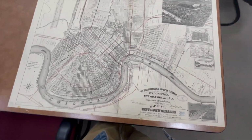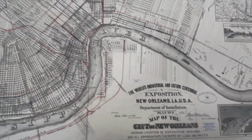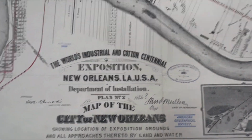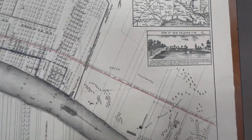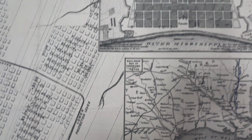Alright, y'all, so here's that big map showing the exposition and the plan of the city of New Orleans. Some great detail here. This is a really nice map. It's made of cotton, I think, from 1884, I believe. So this is supposedly what it looked like in 1719.